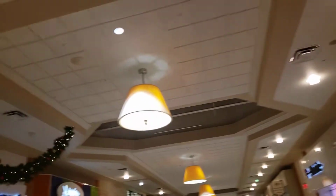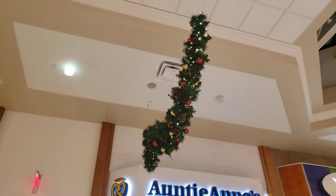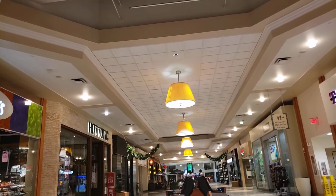So, anyhow, now it's entirely an outside mall, but they decorate the outside really nicely, so I might do a video there. Probably gonna check out the other mall just to see if it's as bad as this one.